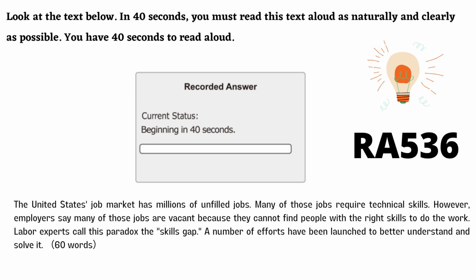The United States job market has millions of unfilled jobs. Many of those jobs require technical skills. However, employers say many of those jobs are vacant because they cannot find people with the right skills to do the work. Labor experts call this paradox the skills gap. A number of efforts have been launched to better understand and solve it.